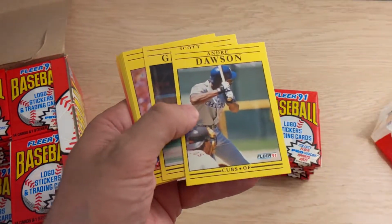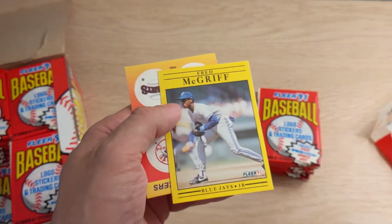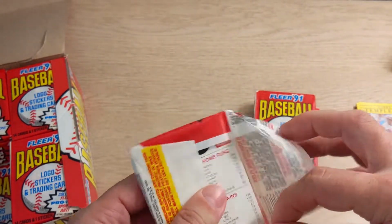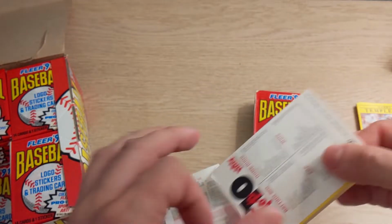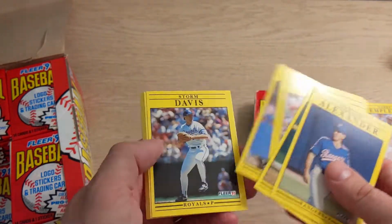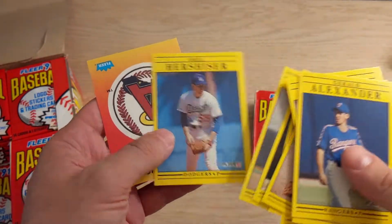Omar Vizquel. Hold on to that one. I'm an Omar Vizquel collector. Fred McGriff. A lot of stars and of course Hall of Famers in this set. I think there's a ton of rookie cards in the base 91 Fleer. I know the Fleer Update set has the Ivan Rodriguez rookie card. Maybe a Jeff Bagwell in there too. Mark Grace. Oral, the man.